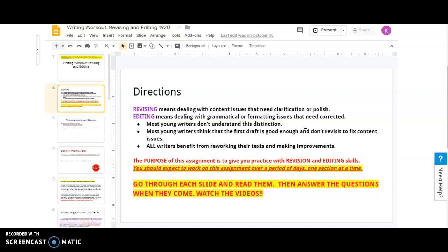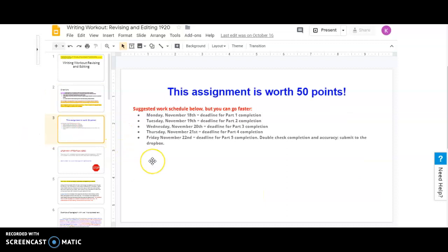Now, this is a big thing. You should expect to work on this assignment over a period of days, one section at a time. There are 5 sections, so 5 days in a week, 5 sections to complete. So you should be completing it one part a day. Make sure you read through each slide of this assignment because there are lessons within it and videos, and then you're going to answer the questions. This assignment is worth 50 points, so this is one of the largest assignments you've seen all semester.